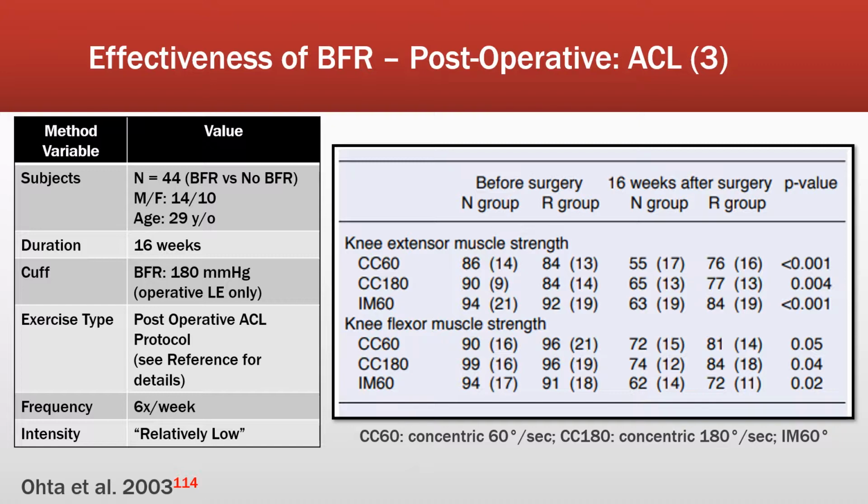So here's another study. This was done over a 16-week time frame. It started shortly after the ACL surgery, and then continued beyond that time frame. So a larger study, 44 individuals, relatively even split between males and females, a little bit older population, closer to 30, 16 weeks in duration.